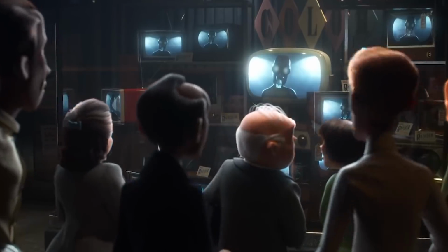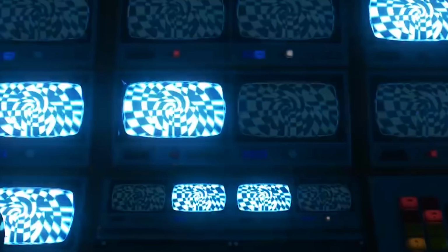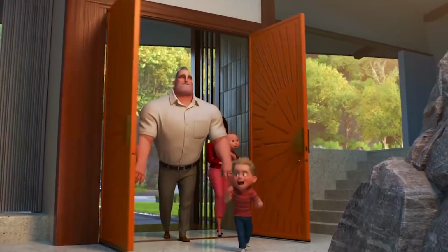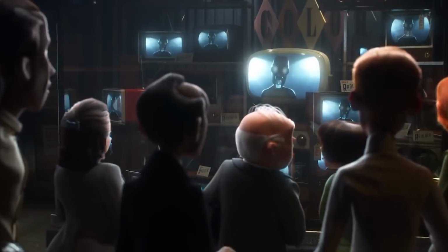Okay, here we meet the villain, the Screenslaver, who uses hypnotism and subliminal messages for mind control. Notice how Elastigirl is covering her eyes, preventing that from affecting her mind. Now, using mass communication for brainwashing might seem a bit cliche to us now, but remember, The Incredibles is set in the 60s era, when the effect of TV, propaganda, and advertising on our minds first began to be criticized and worried about, which obviously was just a lot of fuss over nothing.